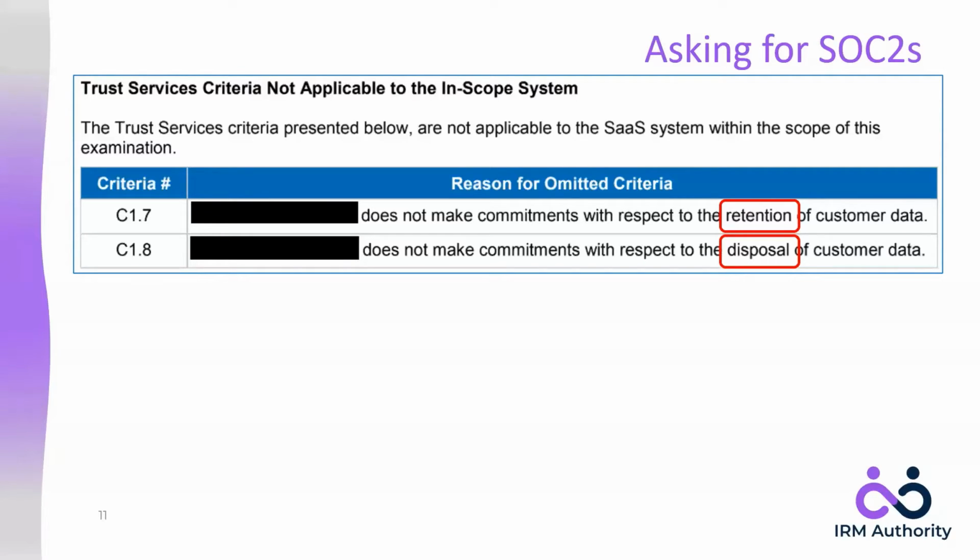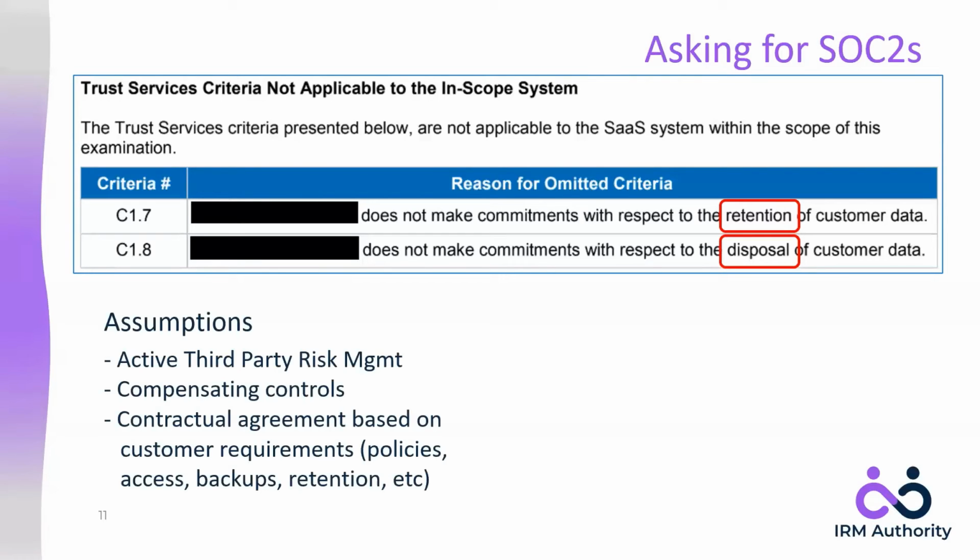When your vendor sends you a SOC 2, you think, okay, they're good. That SOC 2 will, most of the time from what I've seen, say it doesn't include subservice organizations, which means there's an assumption with that SOC 2. It basically says there's an active third-party risk management process already in place, you've got compensating controls, and anything compensating is covered in a contract with your client. So please be very careful to do that checkbox.